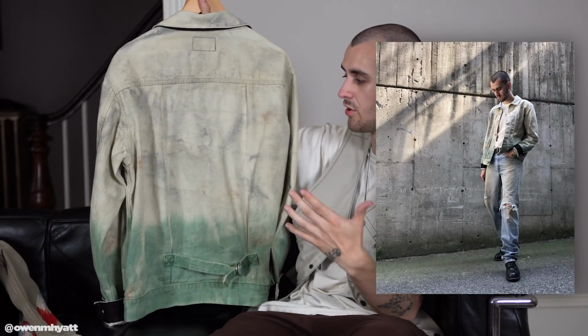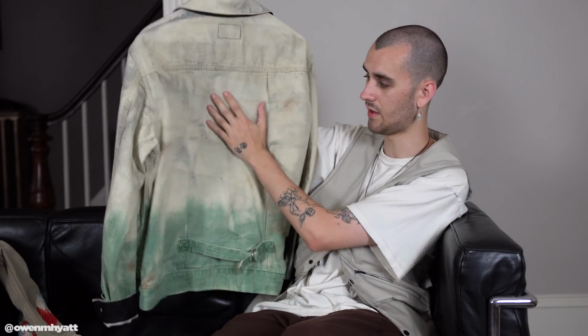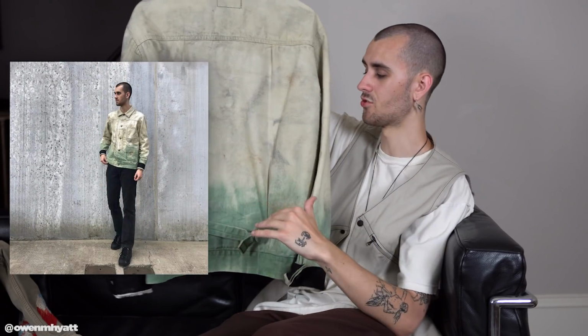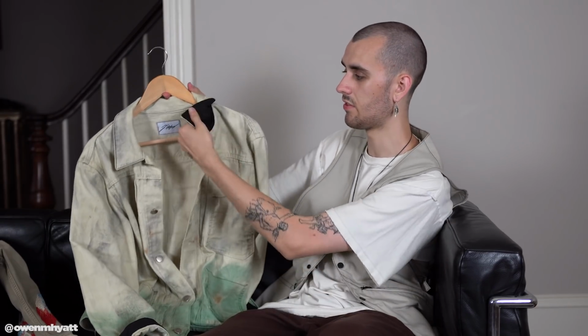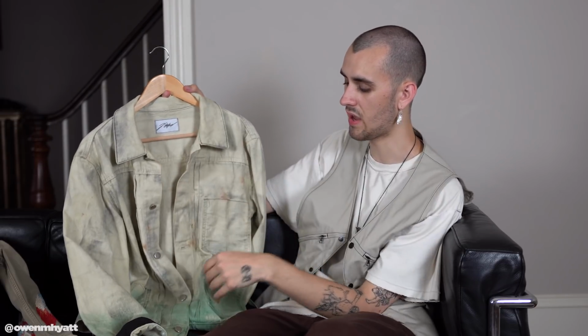This is pretty much how the jacket looks right when you get it out of the packaging. It has a lot of wear and tear put into it. It's dirtied up and stained. The dye wash isn't perfectly symmetrical as you go across because it's all hand done. And then one of my favorite parts is actually the leather detailing. On the cuffs and underneath the collar, you get this really nice matte black, rough suede leather.